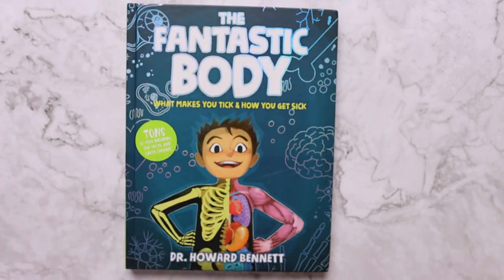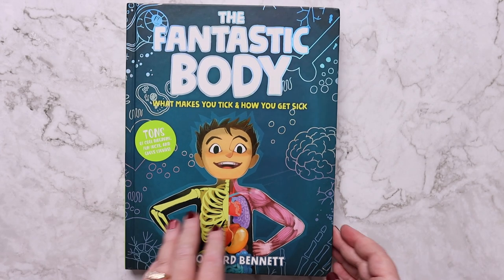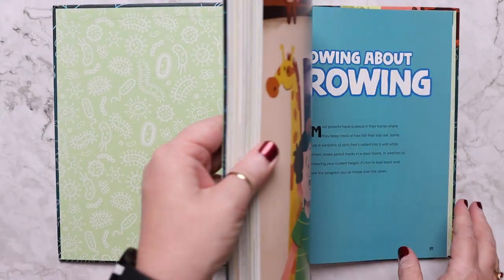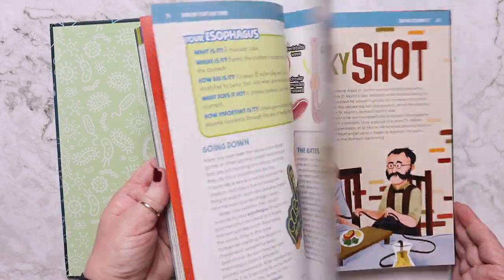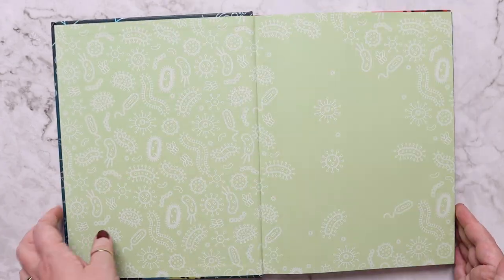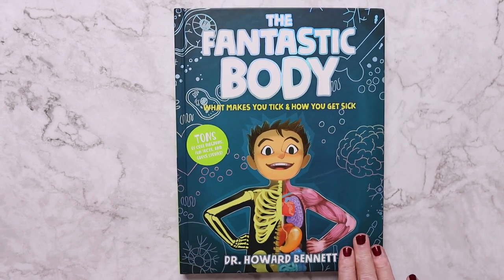And then we have The Fantastic Body, What Makes You Tick and How You Get Sick. And this one is a lot of fun too. It's very colorful and pretty in-depth. And a lot of the topics will correspond with our human body unit study. So I'm very excited about that.